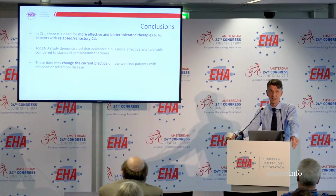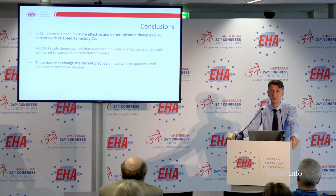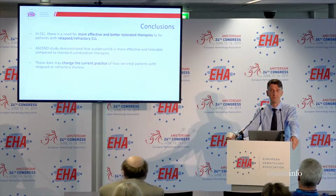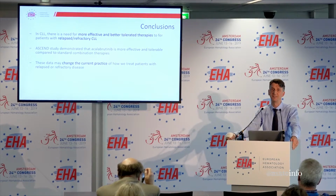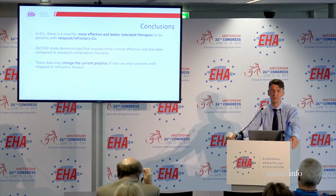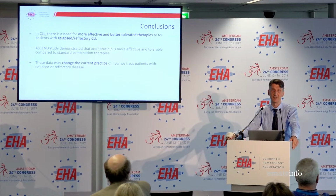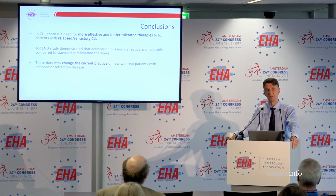And I also have to say that there was a press release earlier this year reporting another study involving acalabrutinib in first-line treatment-naive patients, where we don't know the details, but the endpoints have been reached. So these two studies will likely be important to achieve approval of the drug, and therefore maybe expand the possibilities of treatment for our patients.